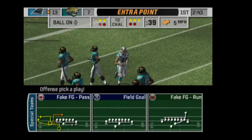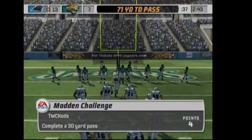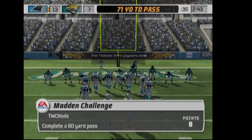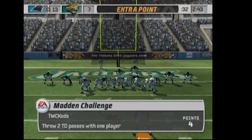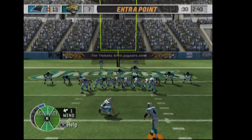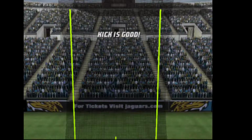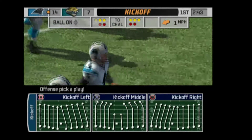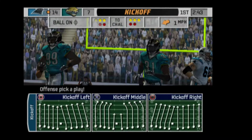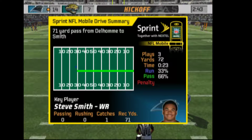You better kick it here. The extra point attempt is good. No matter what kind of field position you start with, as an offensive player, you got to be thinking touchdown. These guys kept their eye on the end zone, and that's exactly the kind of drive they were looking for.